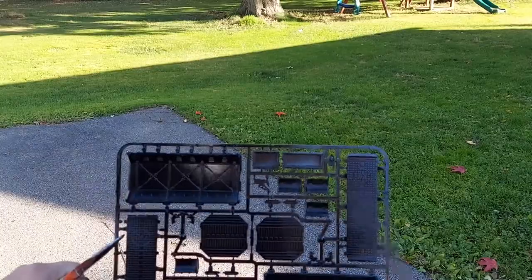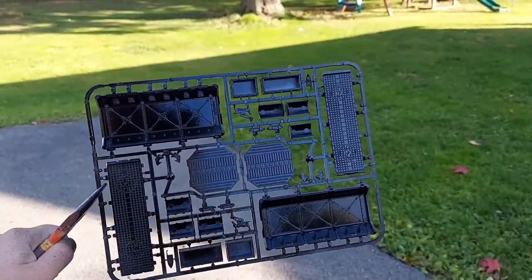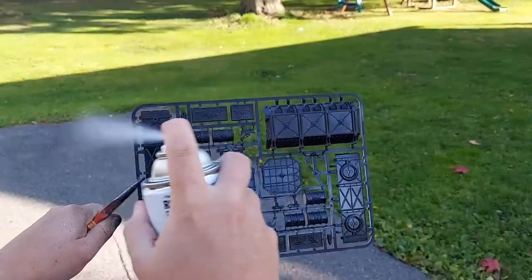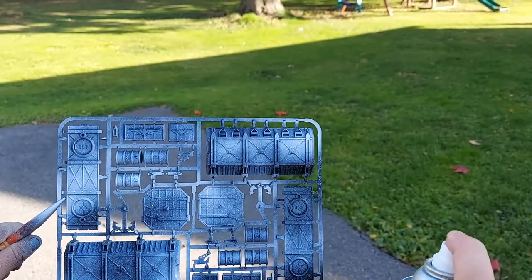similar to what you saw with the Goblin Army, I am priming with the black first, getting it nice and coated. Don't have to worry about obscuring too much detail here with the terrain as opposed to a miniature. And now I have my white primer, same brand, and I'm going through the front and back as well to try and achieve that gray look. And there we go, and we're ready to paint.